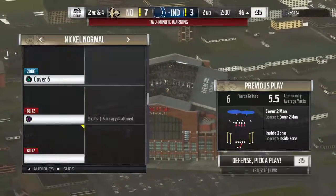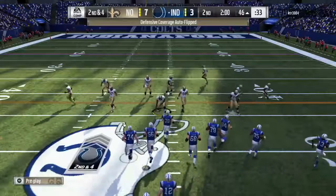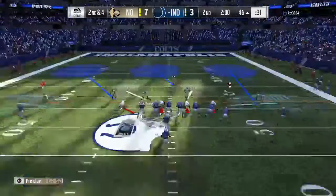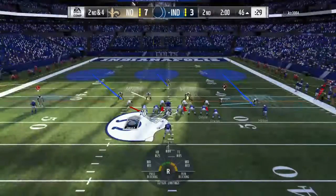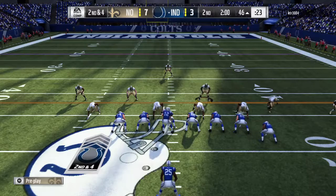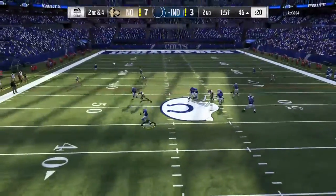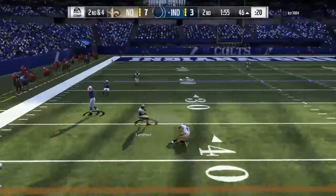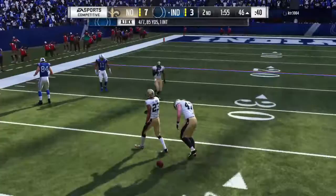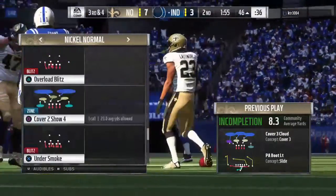2 minutes to play here in the 1st half. We'll come back to Indianapolis right after this. Off of play action, Luck rolling to his left. And his throw's going to be incomplete. Marshon Lattimore right there on the coverage. He was draped all over it.